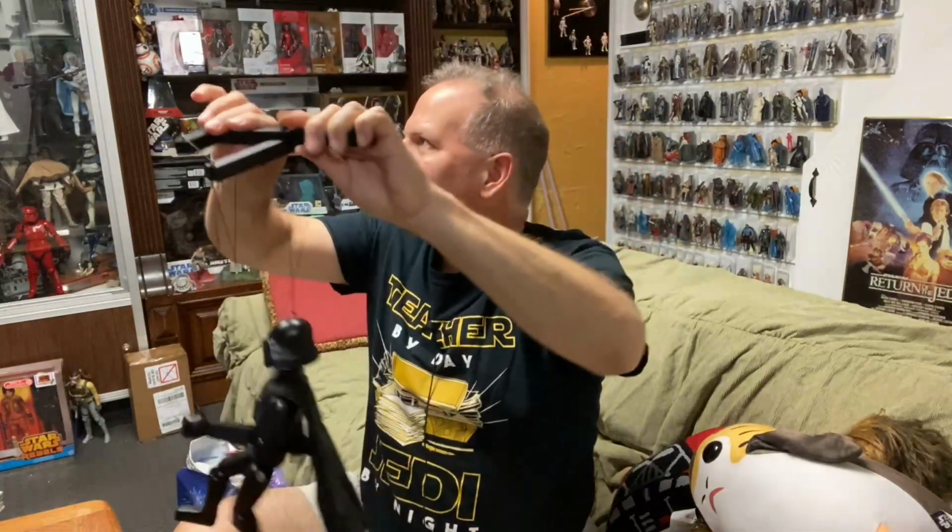So what I'd like to do is over here where the Galaxy's Edge stuff is, maybe just drape the thing over the top there so it'll just hang. And then maybe eventually I'll get the Obi-Wan figure to go with it. So that is awesome. He walks pretty easily. And kicks. Hey!